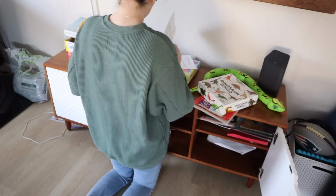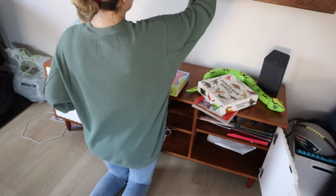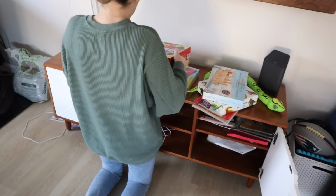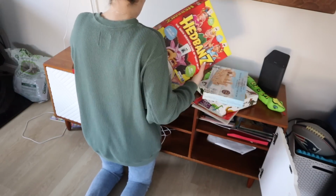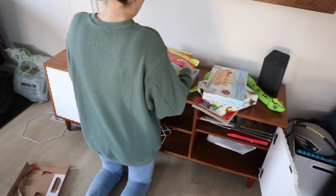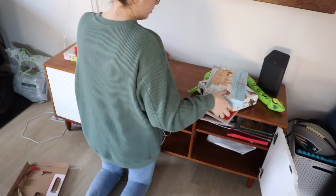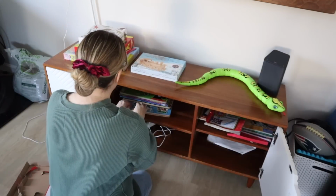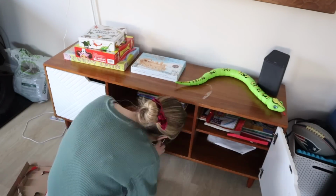When we lived in our apartment, this media stand stored a ton of toys for my oldest son, but he doesn't really use this anymore, and there was so much stuff in there that he just never touches. So the majority of what we store in there now is games that we play as a family, but anything else that was in there I wanted to go through and declutter and just get rid of the stuff that was taking up space that we weren't using.